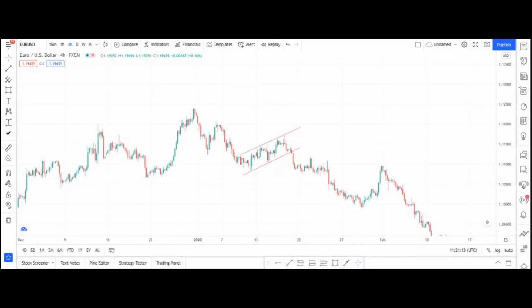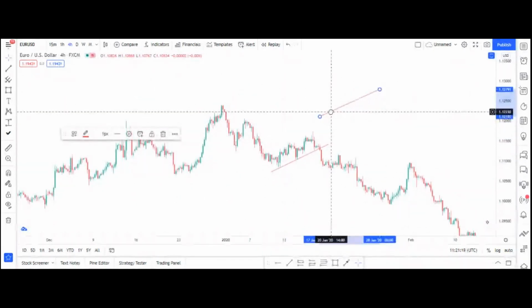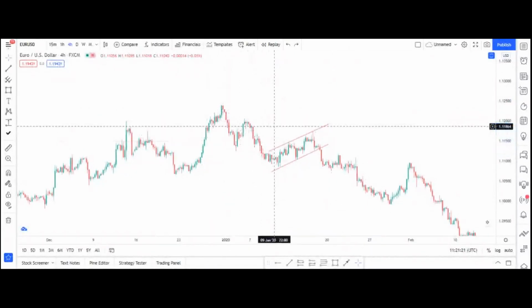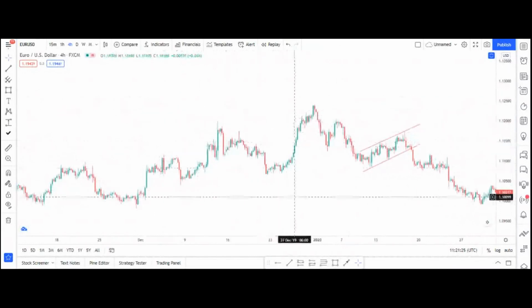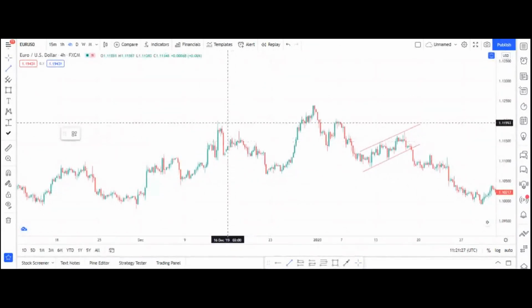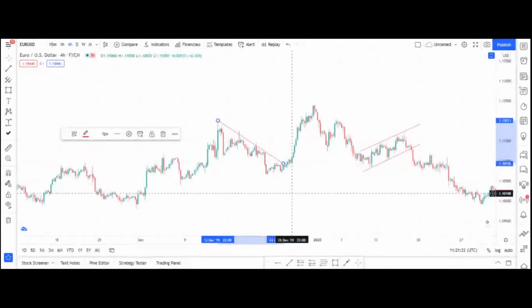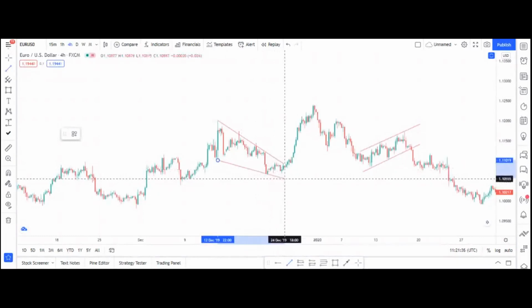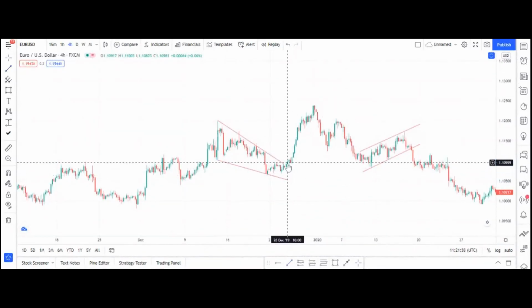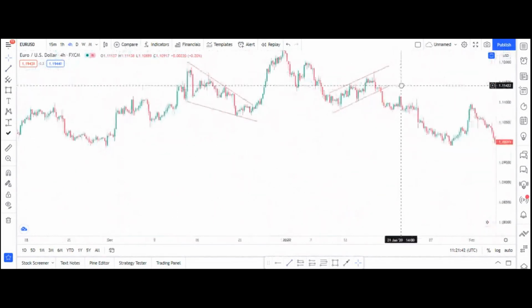Let me show you a pennant. Now, this is a pennant right here, a bullish pennant. See how it came down a lot, and see the way this looks. Do you see? And it broke up. I'll show you a bearish pennant also.